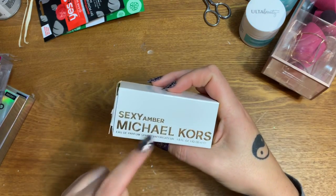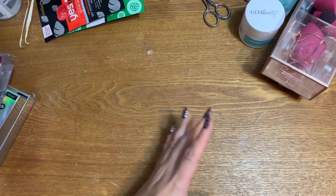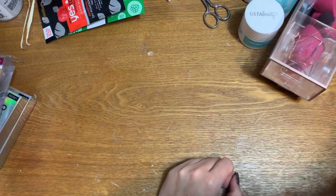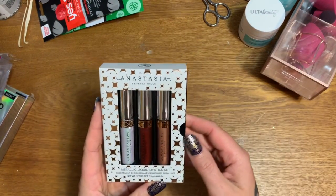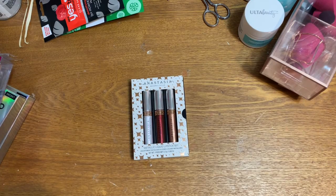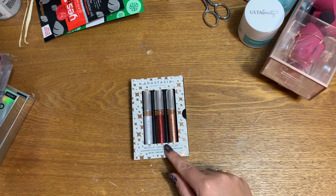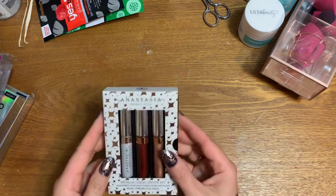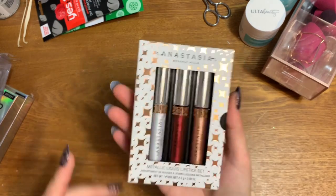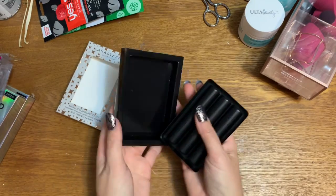My favorite perfume at the moment is Sexy Amber. So that's boring too. Nothing exciting. Let's see, what else do we have that might be kind of exciting? Oh, I got the Anastasia Beverly Hills Metallic Liquid Lipstick Set. These make really awesome little gifts. No, that was not on sale. It was $25. This clearish color right here looks really good on top of a bunch of other different colors of lipstick I have.